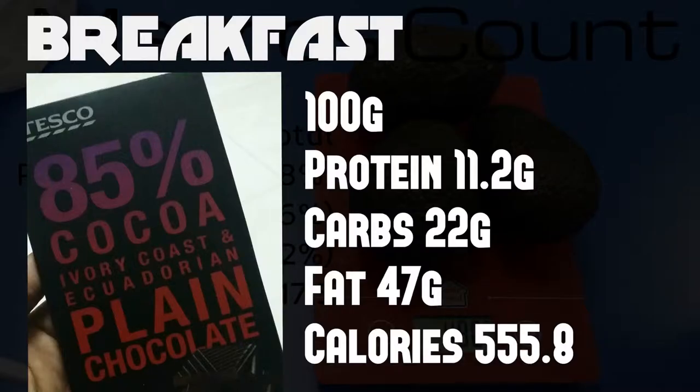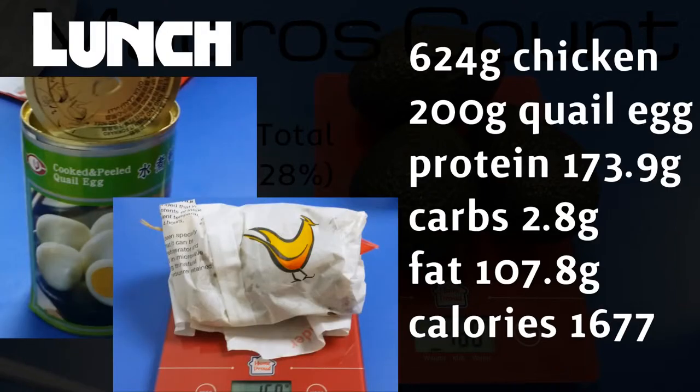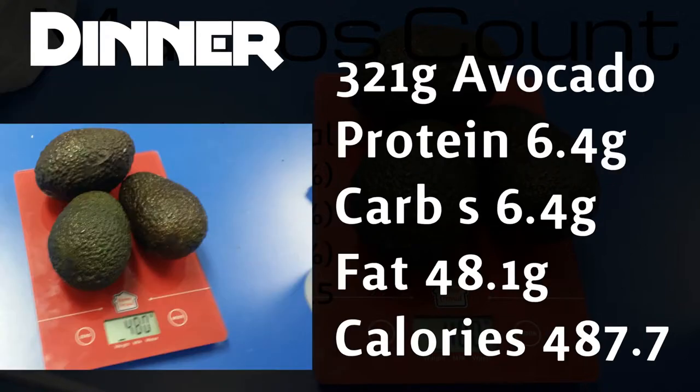All right, let's hit that full day of eating. For breakfast, I had a 100 gram bar of chocolate for 555 calories. For lunch, I had 624 grams of chicken and 200 grams of quail eggs for 1,677 calories. And for dinner, I had 321 grams of avocado for 487 calories.